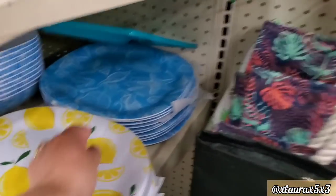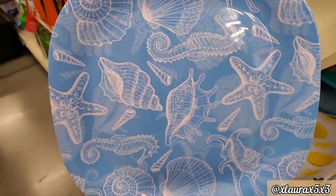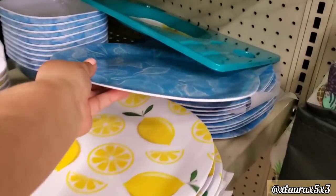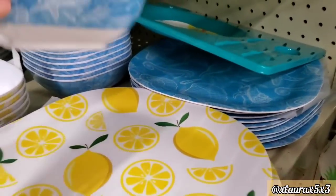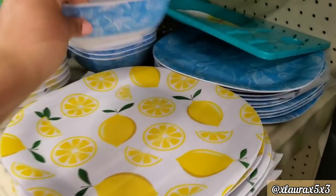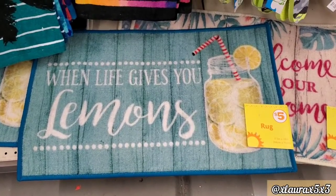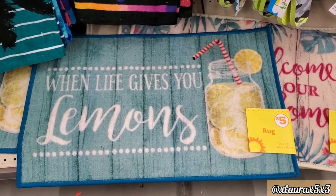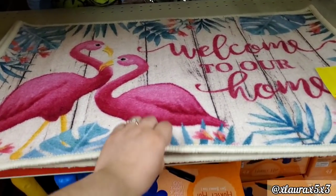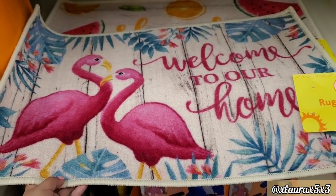This is when I spotted that they have this design in the plates and bowls. The sea creatures, very pretty. Of course, these are also $1. And yes, guys, I found some rugs. When Life Gives You Lemons, $5. The faux wood, I love the colors. Welcome to Our Home with the Flamingos. And the faux wood in the background as well.